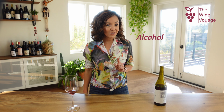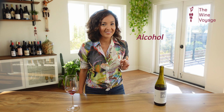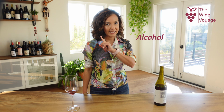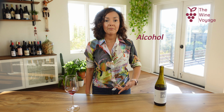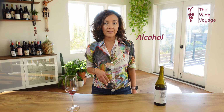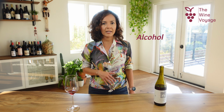Alcohol. If you've had a shot of tequila, then trust me, you are familiar with the sensation of alcohol. All wine has alcohol. If it has no alcohol, then it is not wine. Simple as that. Now, all wine has alcohol, but not all wines have the same level of alcohol. White wines actually tend to have less alcohol than red wines. The average for a white wine is between 11% and 13% ABV, and the average for a red wine is between 13% and 16% ABV.